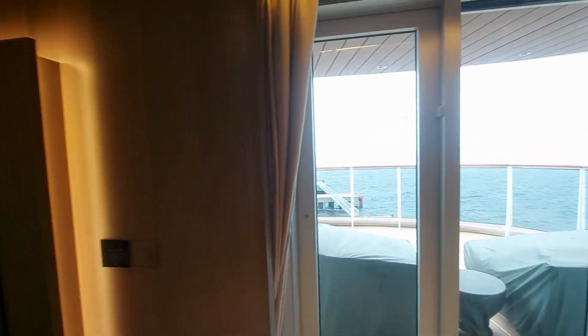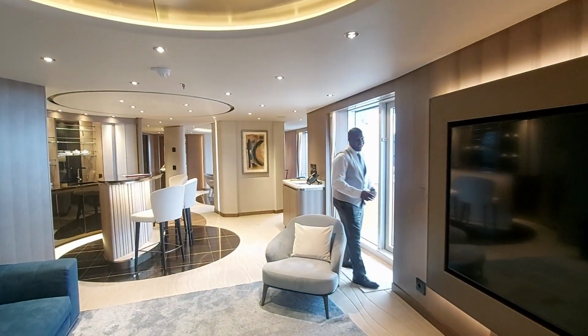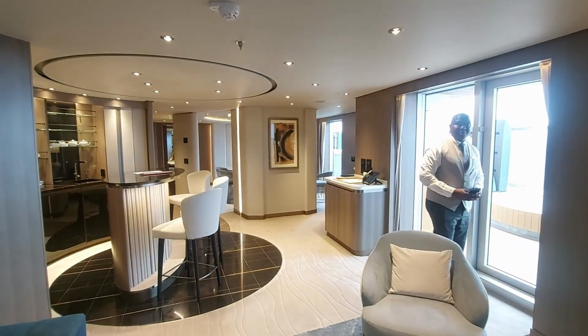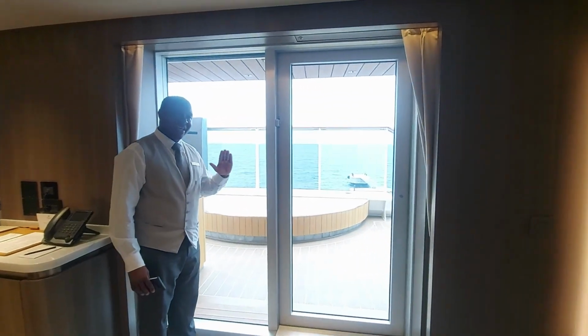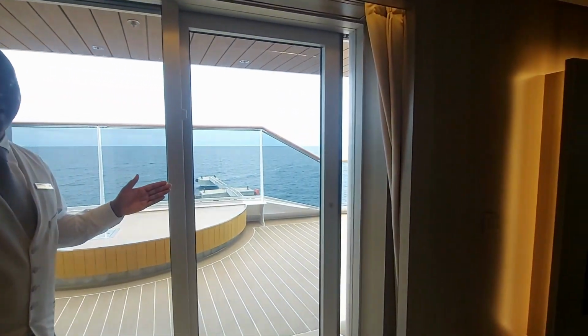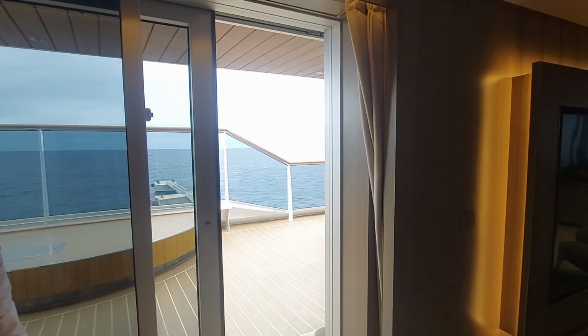Wow. The doors are electrical doors. You don't need to open them by a manual button, just press one button. The doors will automatically raise themselves up and you can go out. So let's go out to the private terrace.